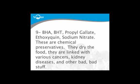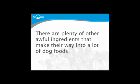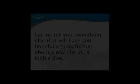But these preservatives are often linked with various cancers, kidney diseases, and other bad things. This is not an exhaustive list. This list can go on and on and on, of things that go into dog food that just are awful. It's surprising how well dogs do, eating this kind of stuff. There are plenty of awful ingredients that make their way into a lot of dog foods.